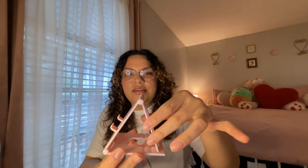Keys, nothing special. I have a little phone holder. Cute, she has little peaches. You can adjust it. Pretty sure I got this at Dollar Tree. My wallet. Little coin purse, I've had this forever. I think I got it at a thrift store years ago. There's probably only pennies in here, let's be real.